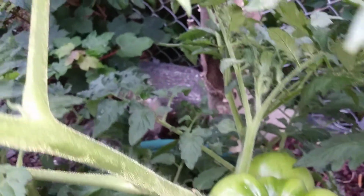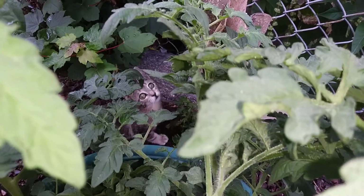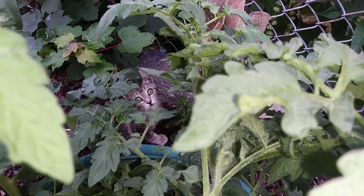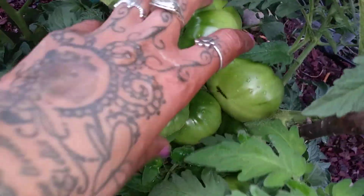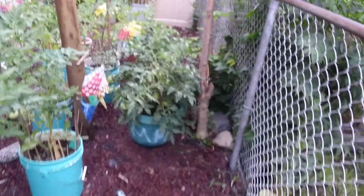Look at Spiky. Oh, Spiky. Psst, psst. Hi, baby. Oh, I'm gonna screenshot that right there because you are too beautiful. But yeah, these little clusters here are gonna be ripening soon. There's a bunch of tomatoes there. They're taking forever to ripen, so I just hope that I'm able to get a second harvest besides just those tomatoes.